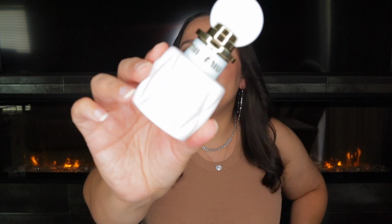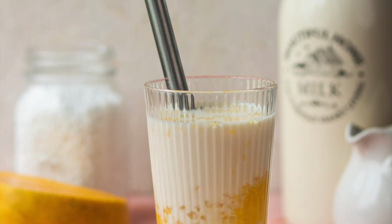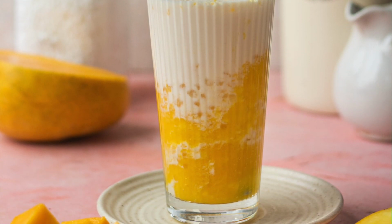All right, another one that I would take with me if I was going on vacation right now is Mugler's Fleur de Lait. And this is another mango fragrance. This one has coconut milk, so it's more lactonic. It's more of a milky kind of mango scent. This one's more silky like milk. It's very lactonic.